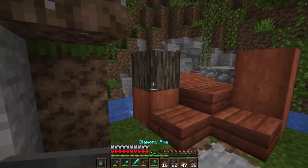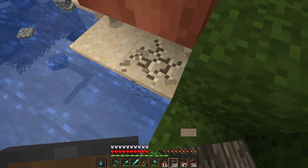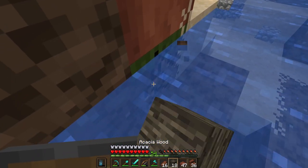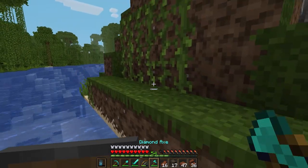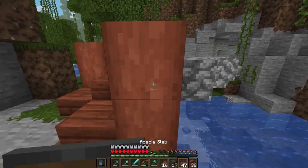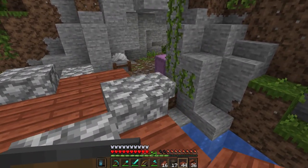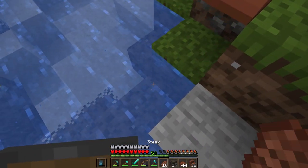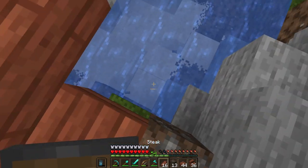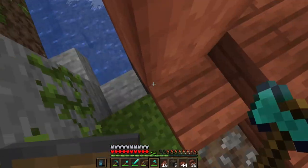Like that. Maybe. I built a building in my creative test world, and I made it almost completely out of acacia wood. And we'll probably be building that in the next episode, but I really like building out of all acacia wood now. Obviously mixing in some different colors, but I don't know. I really like this color. There's something about it that I really like.